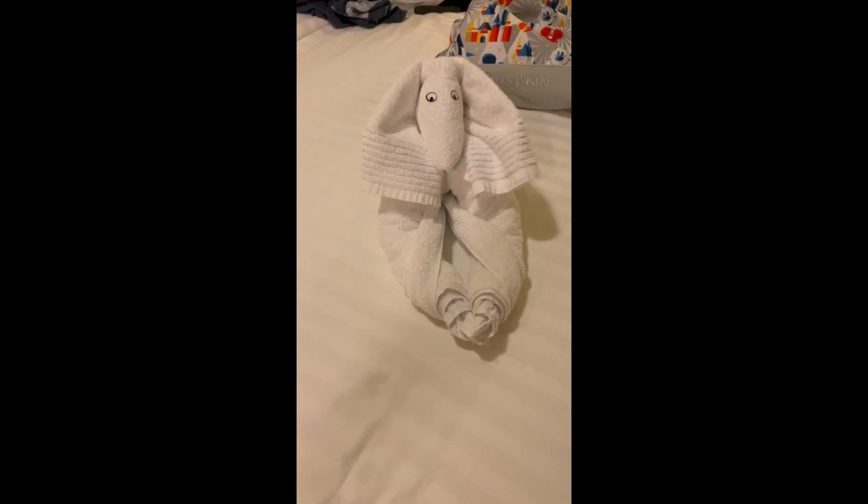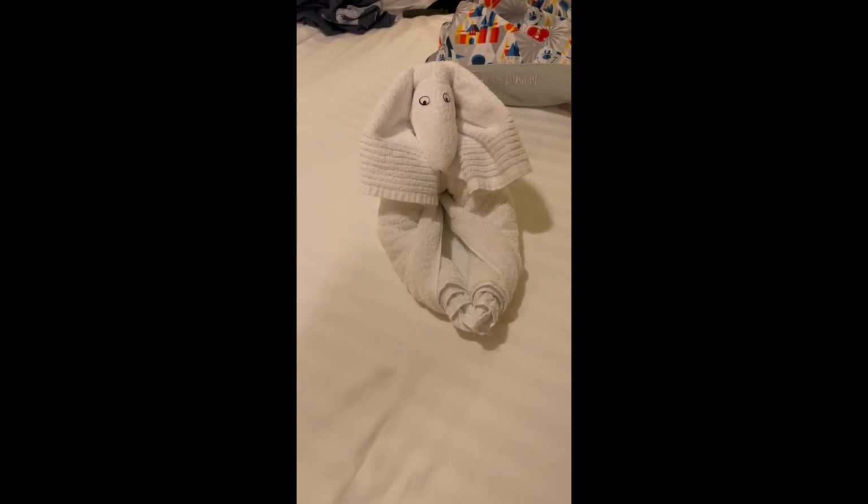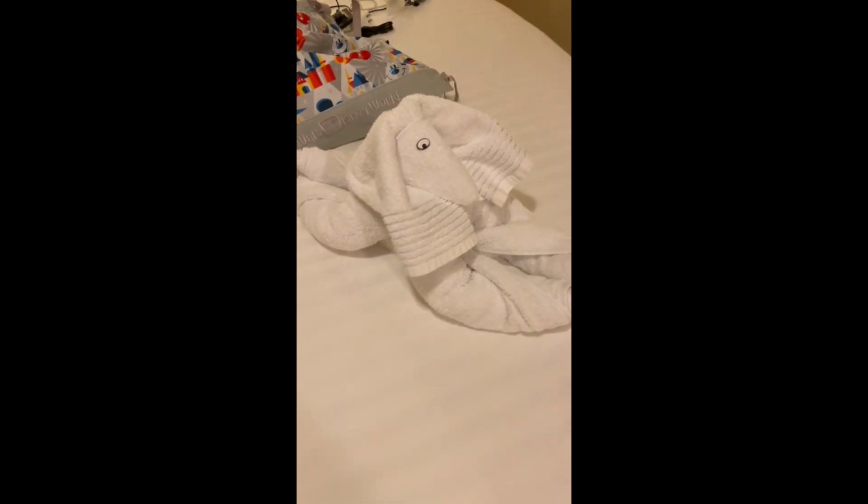This is either our little Sphinx or our doggy. It's one or the other, but it's super cute.